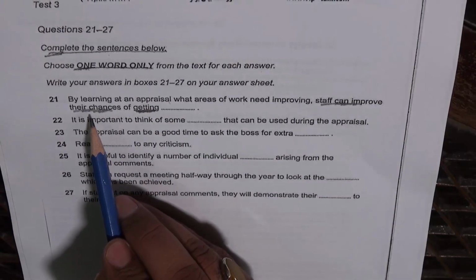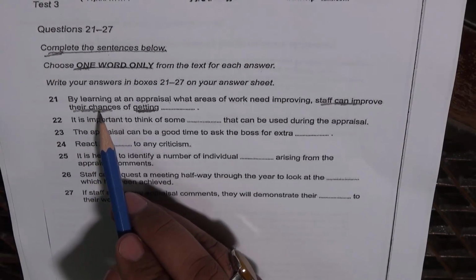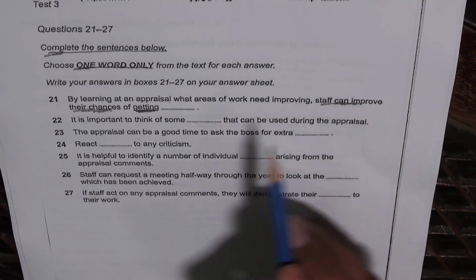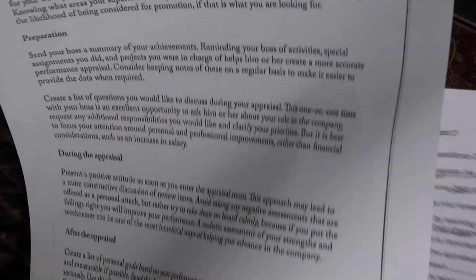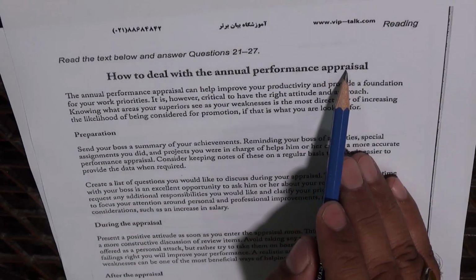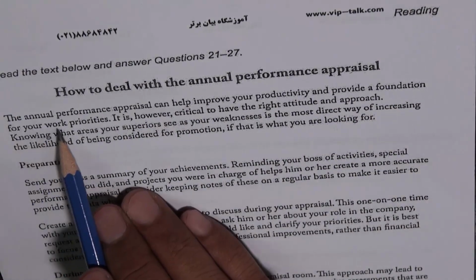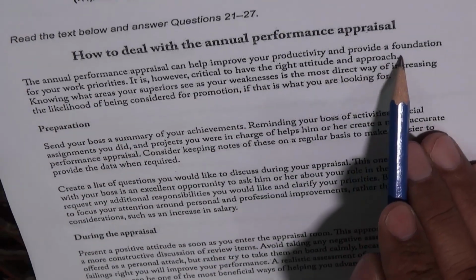You know, if I do the fluke, or what we call tukka in Punjabi, it can be promotion. Okay, but let's see what is the answer. By learning at an appraisal what areas of work need improving, staff can improve their chances of getting something. Right, now we'll see what that is. How to deal with the annual performance appraisal. The annual performance appraisal can help improve your productivity and provide a foundation for your work priorities. It is, however, critical to have the right attitude and approach.